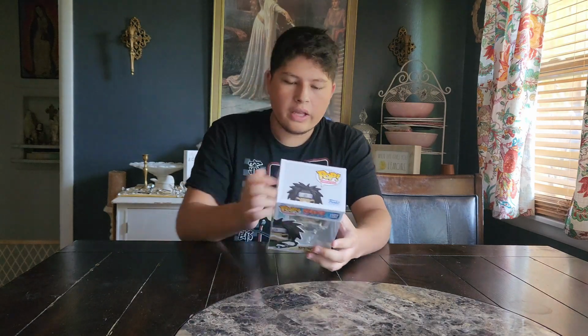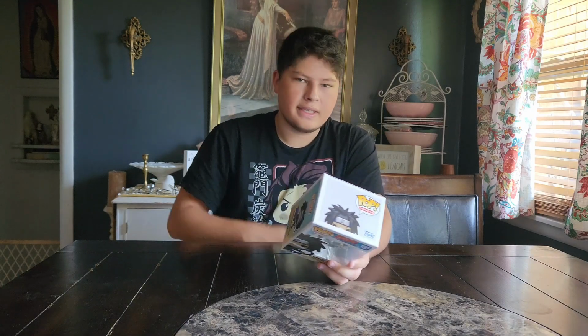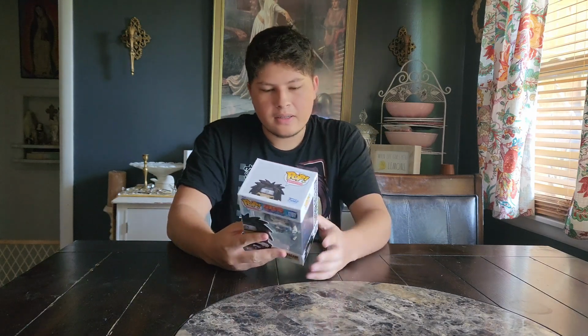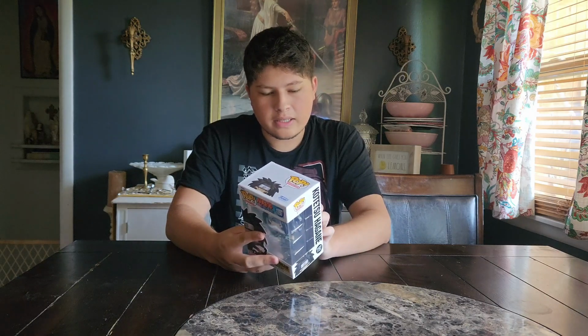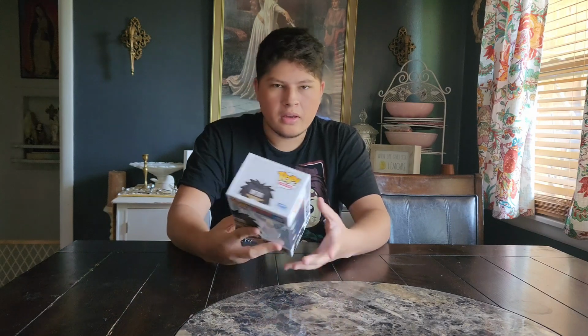And, yeah, so pretty much all I need left if I want to finish the common wave is to get Might Guy, which you've seen I should just pick up because it's Might Guy. And the Madara Uchiha Sage of Six Paths, where he's not glowing, which is not the GameStop exclusive, it's just the common. But I have a big problem with glows. If they did glow, I wish they would just do a different variation.